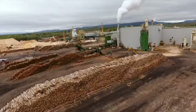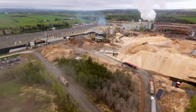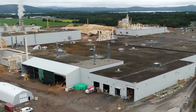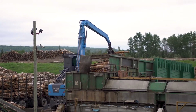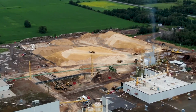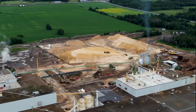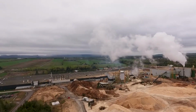If we look at the wood yard, it's actually the first step of our process. This is where we're getting and receiving all the raw material that we're using to produce our boards. Now that we have the material inside the wood yard, we can take it with loaders to bring it inside of the process. Depending on the recipe and the product that we're doing at the production line, the loader operator knows exactly where to pick the material and where to put it.